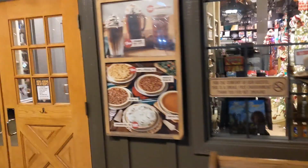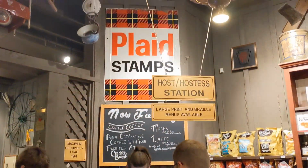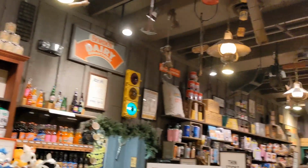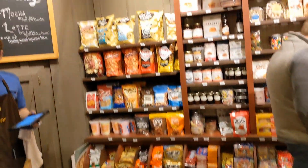All right, we're gonna go to a classic restaurant called Cracker Barrel. It's not cold at all. Old timey restaurant. Let's go check it out. I was in a different Cracker Barrel, like in Delaware, and I had the exact same design as this. Yeah, they're all the same.